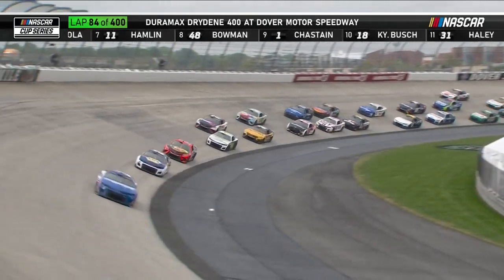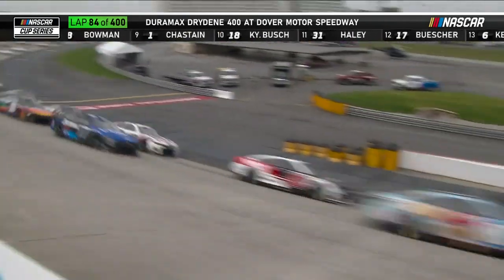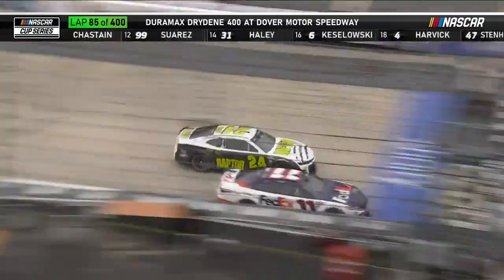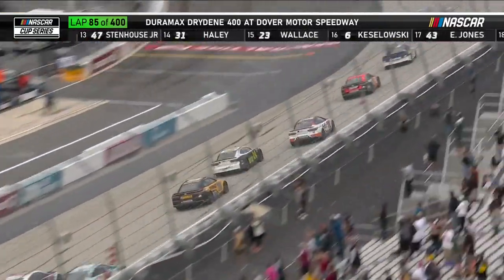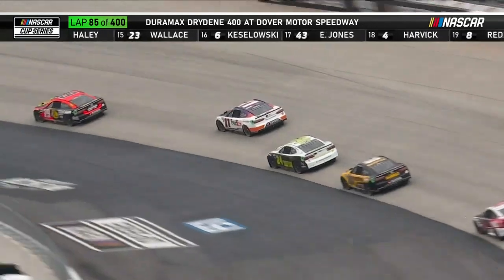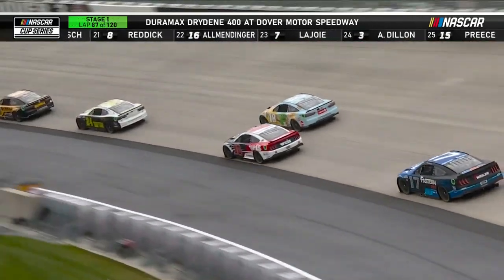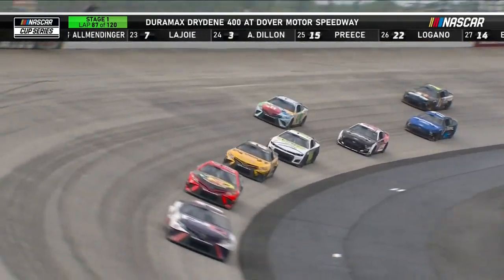So the Dryden 400 is back under green. Single file through the first 3 spots. The fight is for 4th. And Denny Hamlin on the outside making some noise. And he's under fire from Eric Almirola.